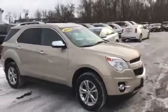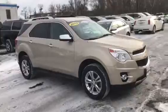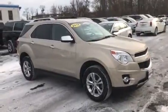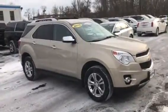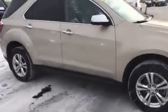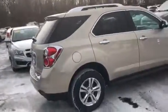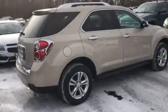This gives you 12 months, 12,000 miles bumper to bumper, plus the balance of the powertrain up to 100,000 miles. It's a phenomenal deal. And as you can see, the person really took care of the car, and it's really sharp and clean for a 2012. There is practically no imperfections to the car. And because it's certified, it passed a GM mandatory 172-point inspection.